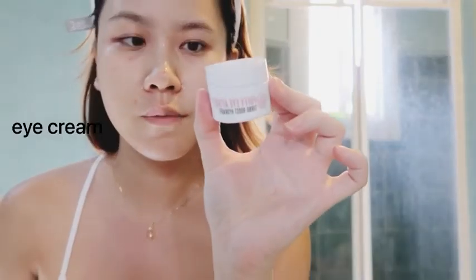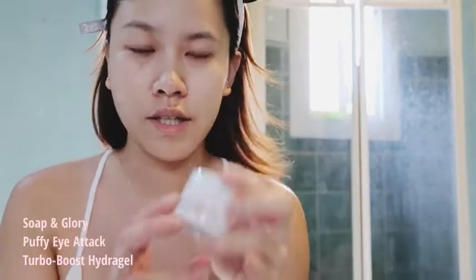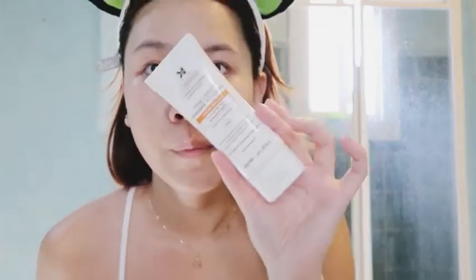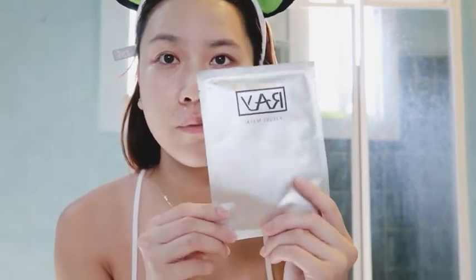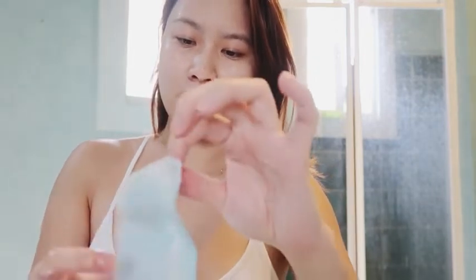Use this eye cream from Soap and Glory. As you can see, my eyes are so tired from working recently and doing research and stuff, so I make sure I use a pea-sized amount. I usually put sunblock after, but today, since I'm gonna work the whole day, I just wanna put a leave-on mask, so it'll keep my face moisturized while I'm working. I super love this mask because it has a really thick serum consistency, and you'll really feel that it moisturizes your face.